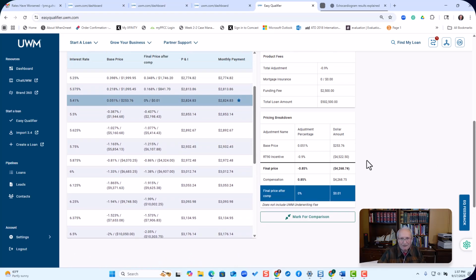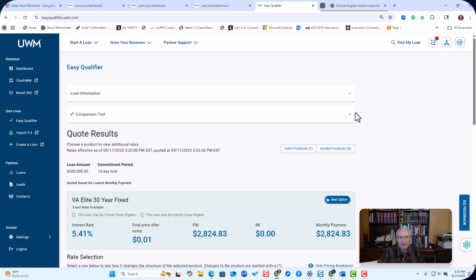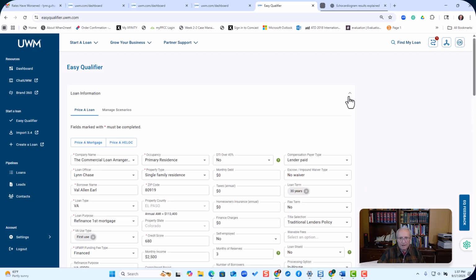Now, if you were trying, as I would probably do, to have this be a deal where we're trying to refinance somebody who's got a VA loan and it's at 6.81, which I found a year ago when I considered buying some leads.